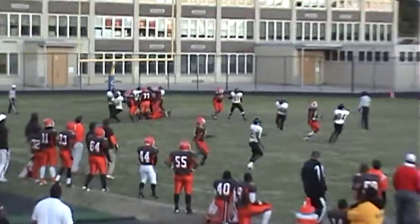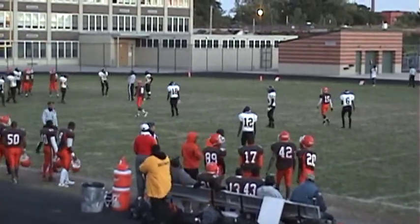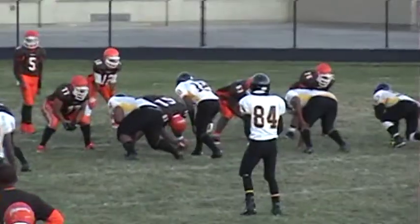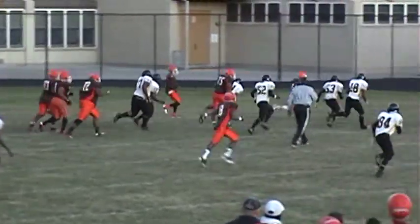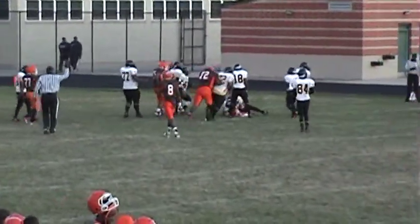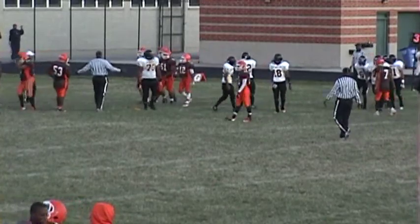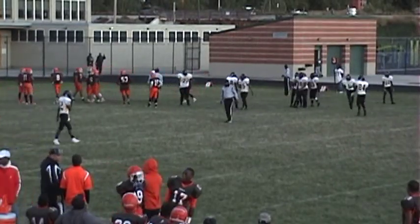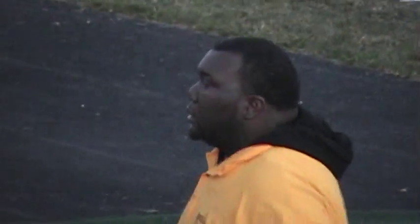Back to pass. The pass is away. Pass is incomplete. A little too tall for the receiver. Incomplete. Third and long for Julian. Ball is fumbled, picked up by number 12, taken around the corner. He's brought down by two tacklers. We got a flag on the play. That penalty is going against the Jaguars. We'll lose some yards.